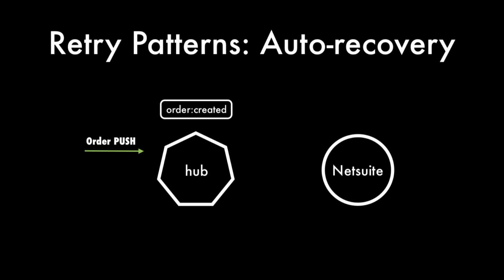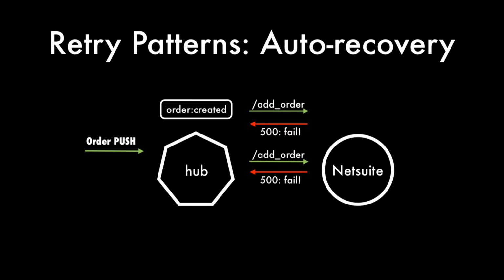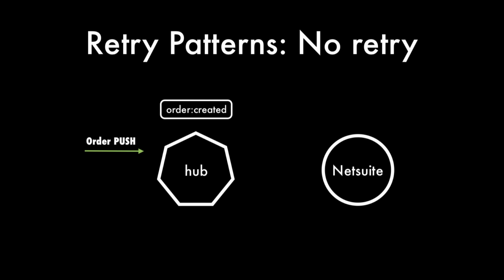The new retry pattern we're implementing in version 6 is what we're calling auto recovery. The first version of the order arrives onto the hub. We have an order created event, and we start using the standard exponential backoff routine. But in the meantime, a new copy of that order arrives, maybe fixing some SKU or some value that was wrong on the initial version of the object. So the original event gets updated with the new details, and when we retry the next time, we actually retry immediately after the new push arrives. In that case, we fix the data problem so the event gets processed correctly by the system.